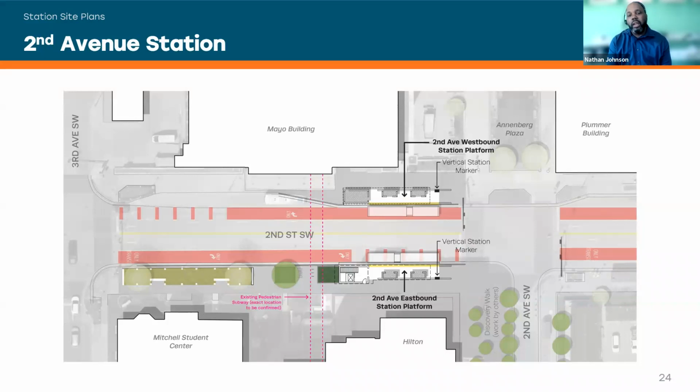One thing that is different at 2nd Avenue from a lot of the other station areas in regards to the prototype, there's a recognition that we have higher pedestrian traffic and higher transit user traffic in this location. So the platforms are actually larger and provide more sheltering than the other locations, just because of the high ridership at this location.